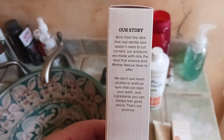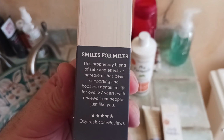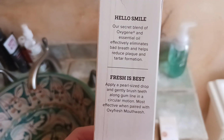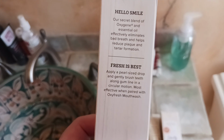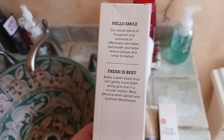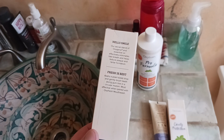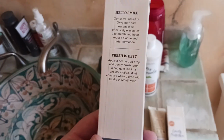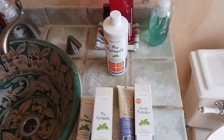Here's the side of the box so you can see what's going on. There's their story and all that good stuff. If you want to take a screenshot, go ahead. Oxyfresh reviews, there's that. Apply about a pearl-sized drop. You don't need a whole lot, and I tend to use electric toothbrushes, so you really don't need a lot of toothpaste. Let the brush do the work. If you're using a regular acoustic type of toothbrush, again, just a small amount is all you need. Then here's this side, made in the USA, with the same kind of labels, all that good stuff. So that's that one.